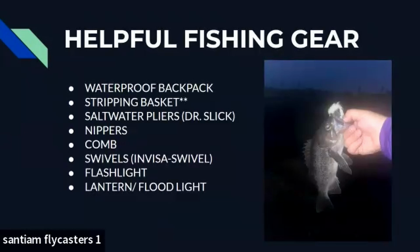A stripping basket is mandatory. The reason why is I don't want all my fly line that I spent so much hard-earned money on to end up in the rocks and ruined and stepped on between my studs and the rocks and my boots. So I put in a stripping basket. You can buy them cheap on Amazon. You can pay a lot for them. My personal favorite one is the Orvis stripping baskets. They're really low profile. They're really nice and neat, and they sit on your hip perfectly.